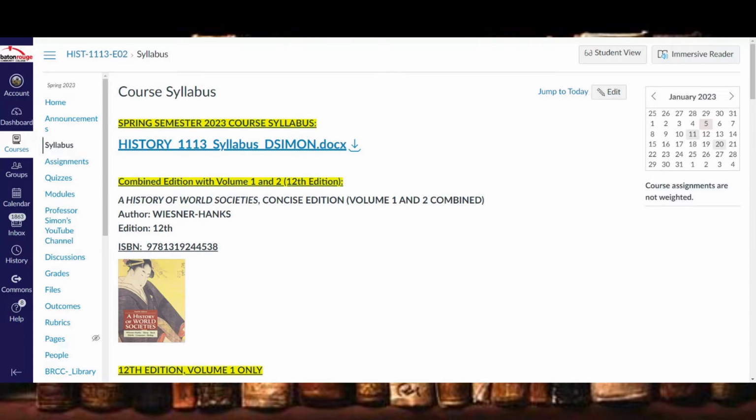Also, you'll notice the textbook as well, which this particular class is using, A History of World Societies. I think it's volume 1, and the bookstore might carry both volume 1 and 2 combined. I think there are online versions, I've got links down below if you want to check that out, because you could buy it on Amazon or whatever.